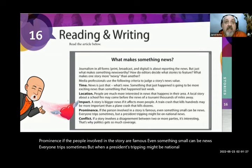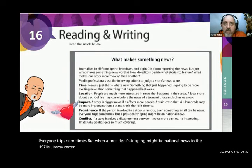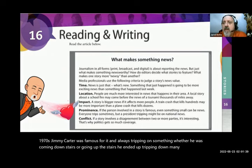In the 1970s, Jimmy Carter was famous for it and always tripping on something. Whether he was coming downstairs or going up the stairs, he ended up tripping on many different things.